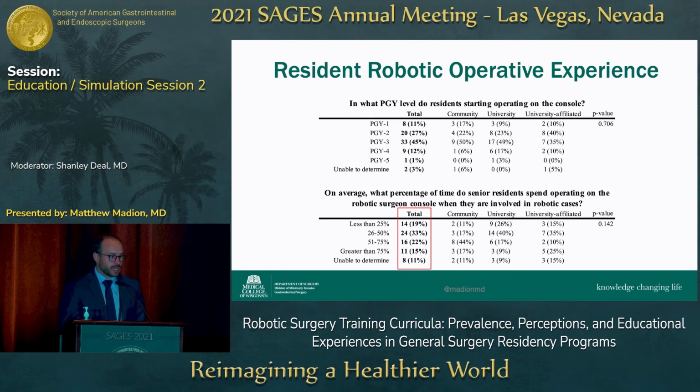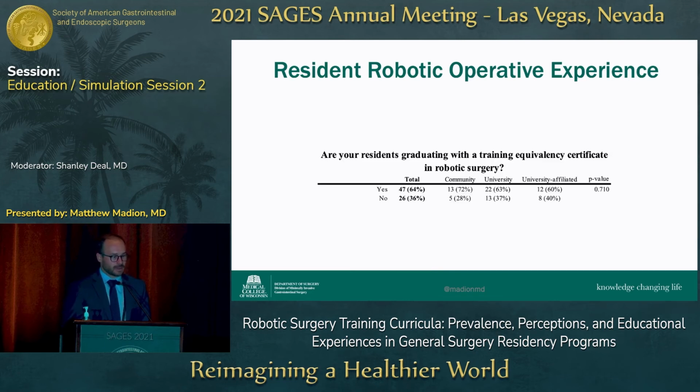Which as a trainee, when you've been working towards this case and hoping to get on the console, that percentage of time is significant. You can measure it when you're on the robotic console, which I think is kind of unique to robotic surgery. And then finally, of the programs that had curriculum in place, 64% of them stated that their residents were graduating with training equivalency certificates in robotic surgery.